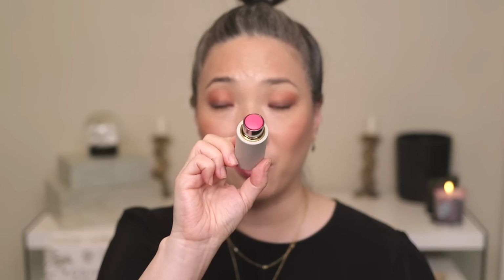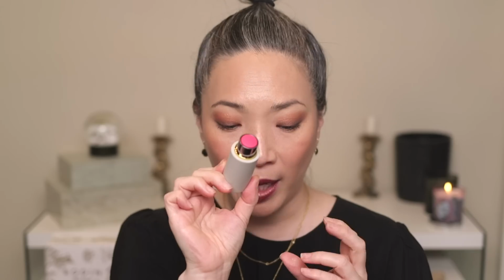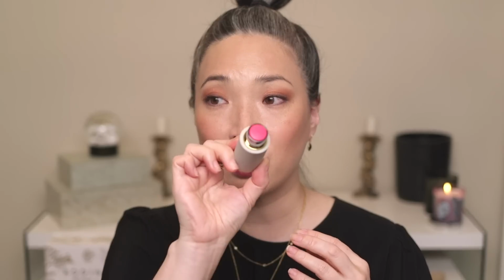And then last, but definitely not least, is the Westman Atelier Pop It color. Is that not fantastic? I've had this shade for a while and I just started using it, and oh, it's such a beautiful, bright, cool-toned pink. It's actually a nice contrast to the other three that I just talked about, which all have a little bit of warmth to them. This one is definitely the coolest, but they're all really bright. And I just think it's absolutely perfect for the warmer months.